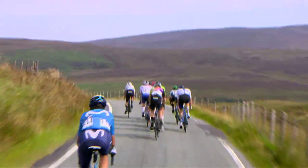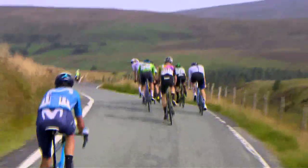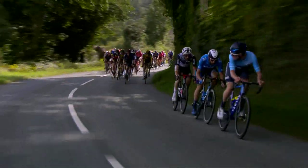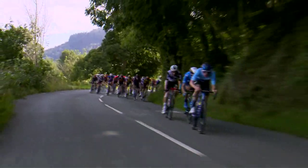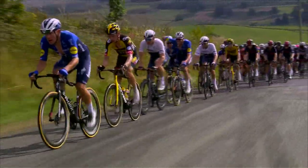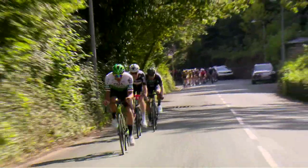Just over the top of Ather's Well, the six were joined by the three chasers and looked like they'd be allowed to stay away. But then attacks off the front of the peloton brought everything back together again. De Koning Quickstep wanted to keep the pace high and tire out their rivals. Finally, a trio was allowed to get away again.